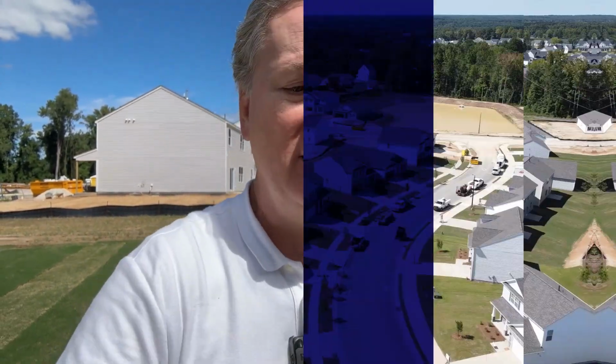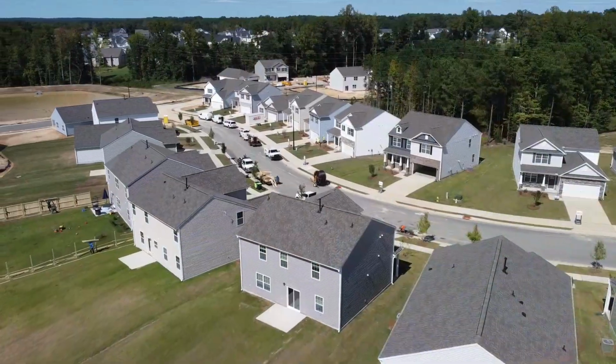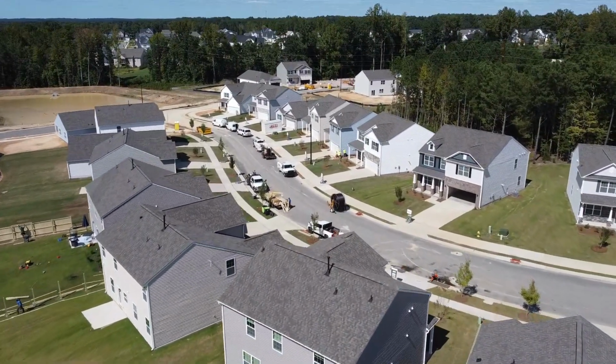Okay, so there are some pros and cons about living not only in a community like out here in Prestleigh, but also of other similarly priced neighborhoods throughout the Triangle. The biggest negative is going to be spacing and lot sizes. So out here in Prestleigh, again, like a lot of other neighborhoods in a similar $400 to $500 price range, you're not going to get a ton of spacing between you and your neighbor.